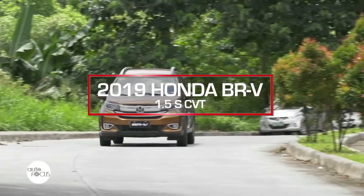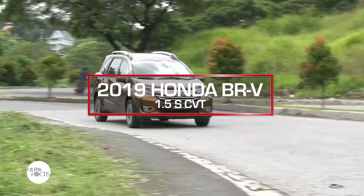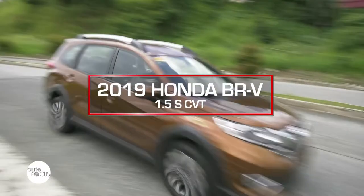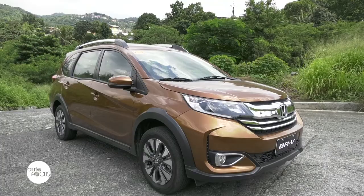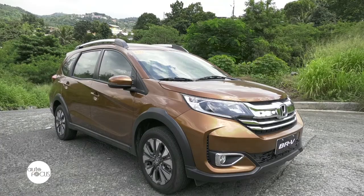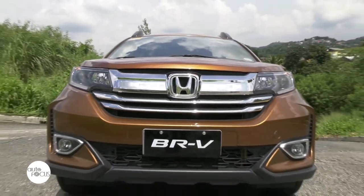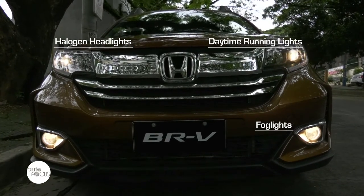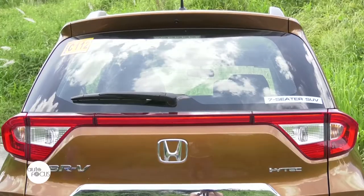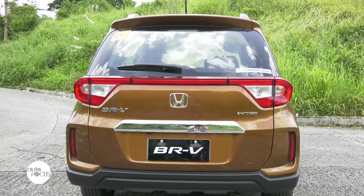What we have here is the Honda BRV 1.5S CVT. The exterior of the new BRV exudes a masculine and premium look as it revolves around the grand concept of enhanced SUV image. Up front, the BRV showcases a new chrome front grille that is paired with a new front bumper. The daytime running lights and halogen headlights and fog lights further accentuate the front fascia. Over at the back, a newly designed rear bumper is provided to give it a stronger character.